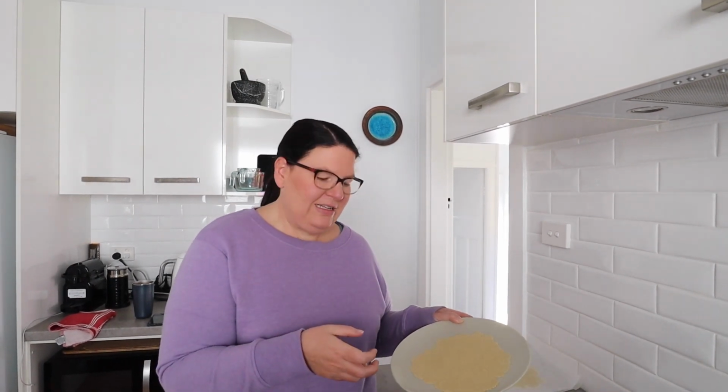They take a little bit of work, just the rolling out. I think if you have a tortilla press, that makes it heaps easier because you need to get them really thin. But it's just almond flour, coconut flour. The dough is really easy to make.